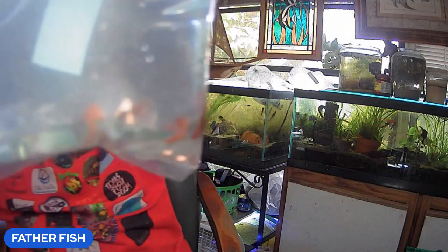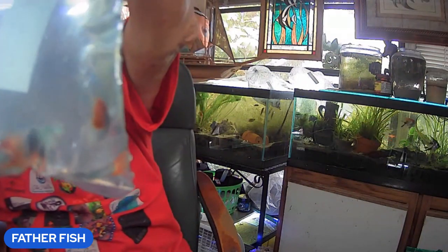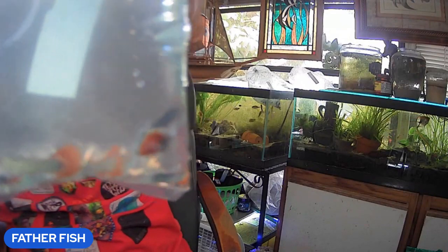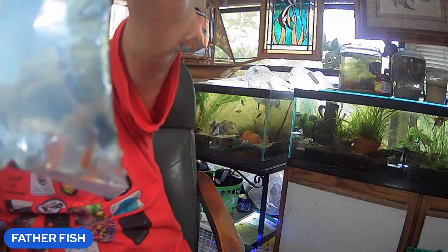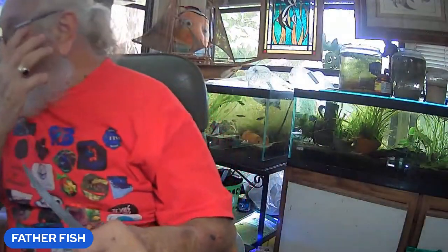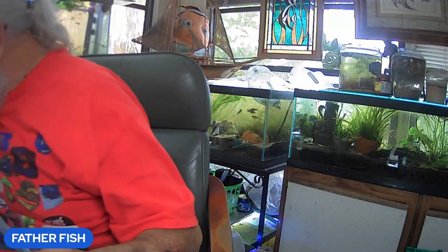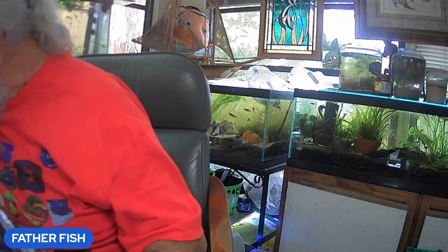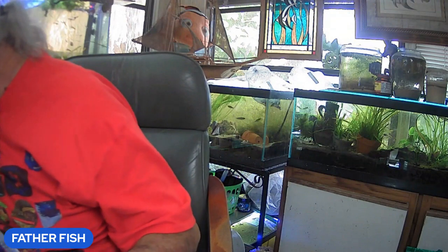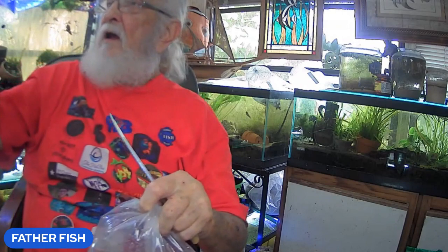Now, these look like they do not have the dorsal iridescent fin. Otherwise, they're pretty good. And females. So I've got to figure out what I'm going to do with these. I think maybe I will take them down to Andy because he's kind of run out of, oh, look at that.